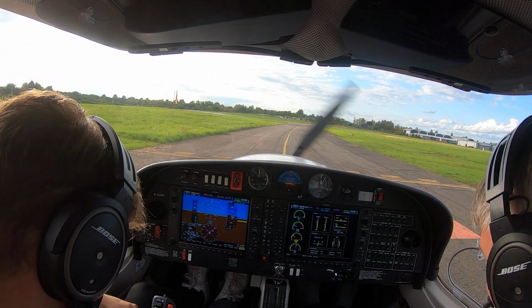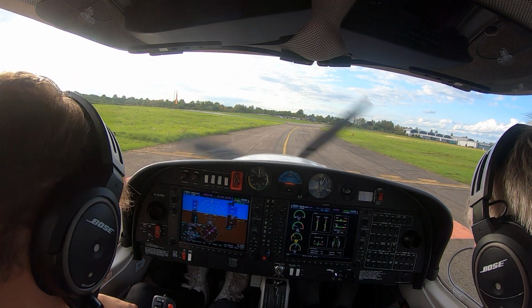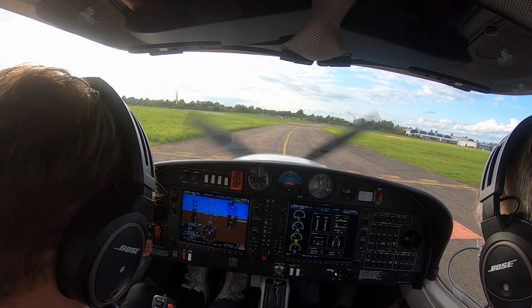Heater heat is not required. Transponder 7000. Fuel pumps on.